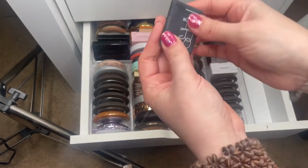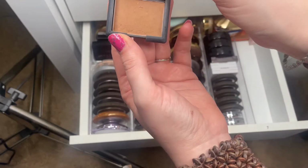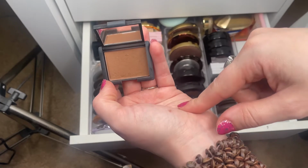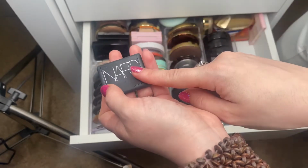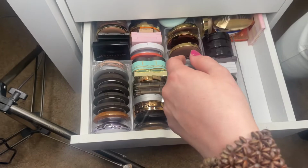All right, from NARS, this is the Laguna bronzer. Again, they give these away as free gifts and in little kits all the time. A lot of times if you get the Sephora favorites, it'll have this or the Orgasm blush in there. So I actually have quite a few of the little Laguna bronzers.